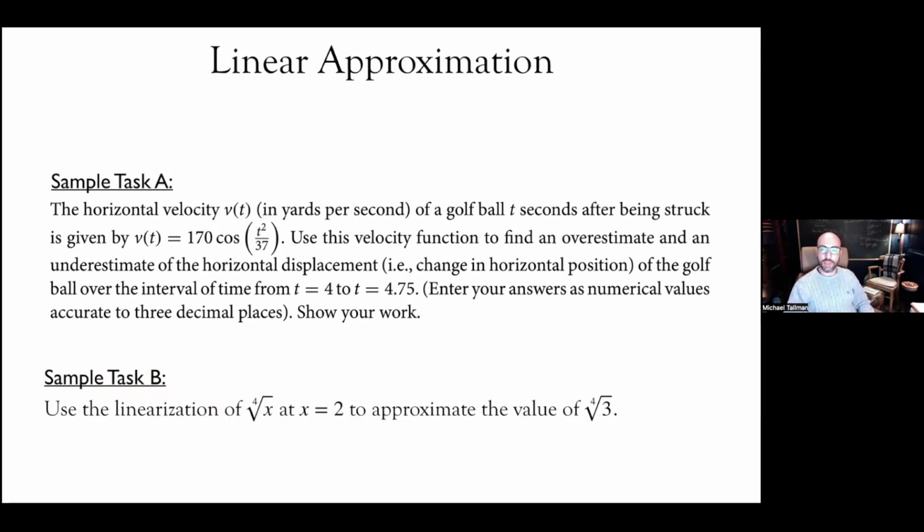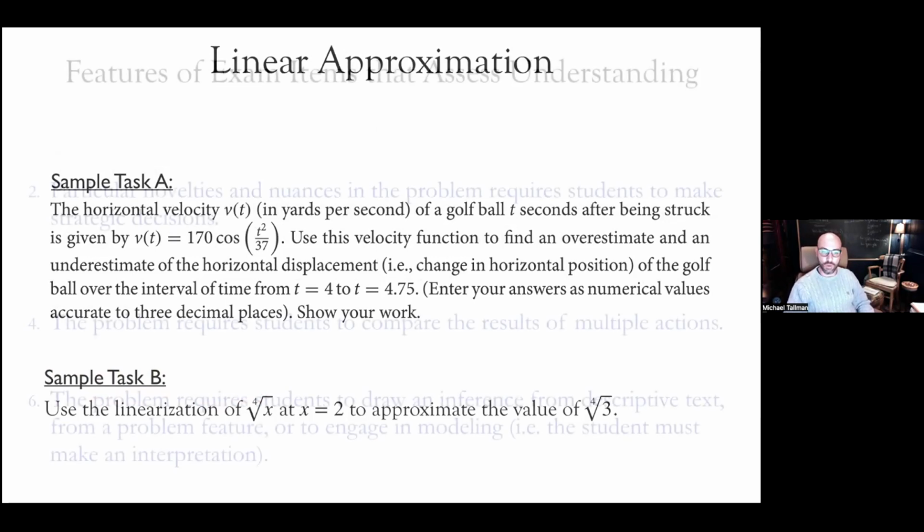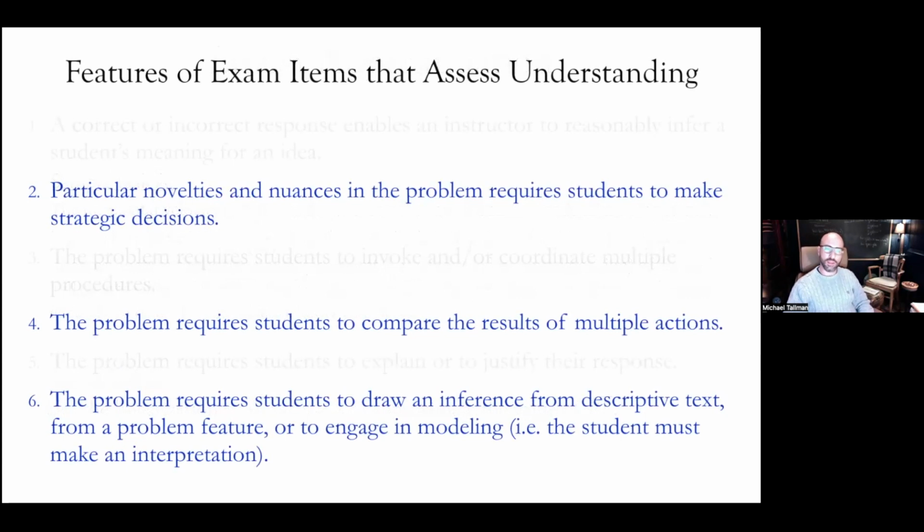And again, apply linearization strategically to answer the question. So again, as with the optimization problem, there are novelties and nuances in this problem that require students to make strategic decisions. They have to make inferences, compare the results of multiple actions. And again, as I mentioned, draw inferences from the text or problem features, in this case, attend to the concavity of the function in determining whether or not their approximations are over or under estimates.